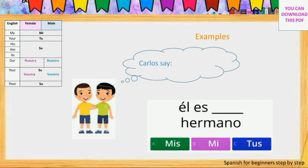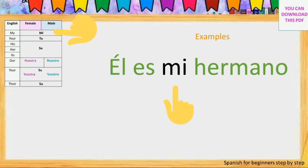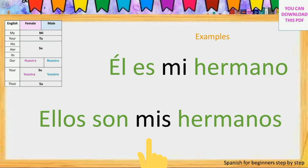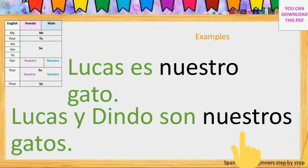I love the examples. Carlos says, he is my brother. Él es mi hermano. Maria and Pedro have a cat. They say, this is our cat. Este es nuestro gato. In singular, he is my brother. Él es mi hermano. In plural, they are my brothers. Ellos son mis hermanos. Lucas es nuestro gato. Lucas is our cat. In plural, Lucas y Dindo son nuestros gatos. Lucas and Dindo are our cats.